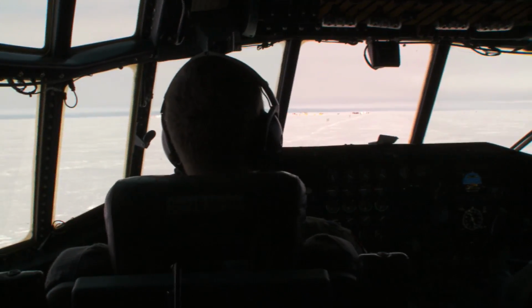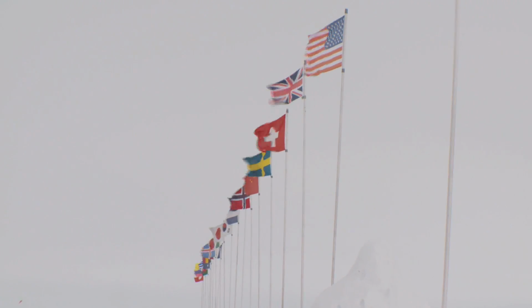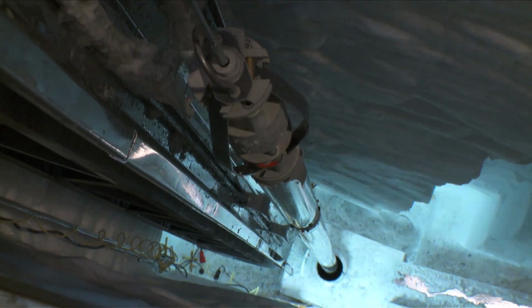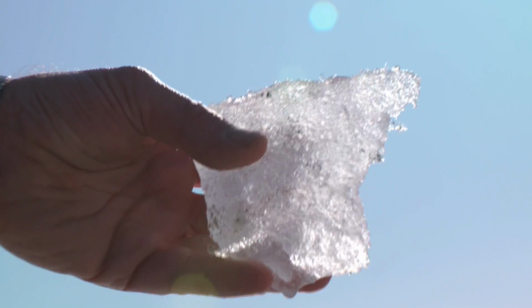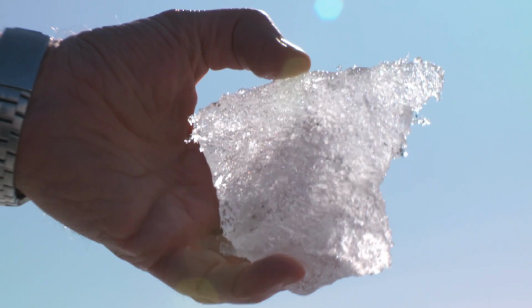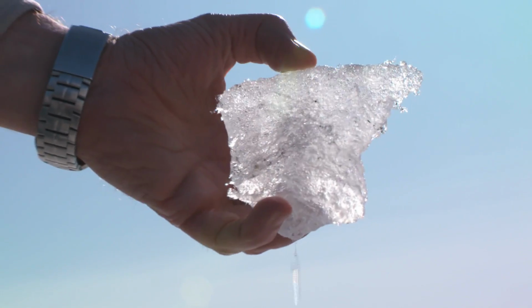Far in the north of Greenland, a team of climate scientists from 14 nations, including the U.S., has just completed its first season of drilling a 1.6-mile core of solid ice. What you see here is a piece of ice from the climate change between the last glacial and the present climate. It's about 11,000 years old, and it contains a lot of tiny little bubbles of the ancient atmosphere.